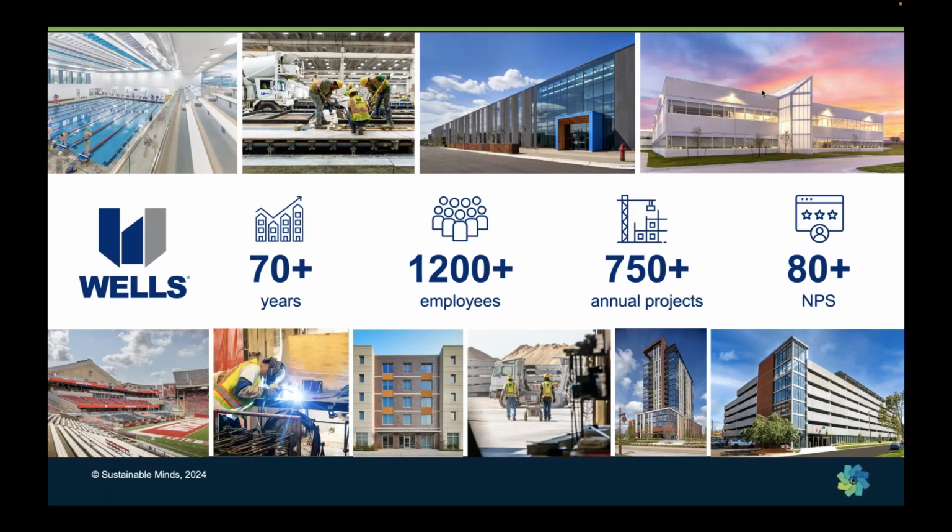There we go. As we started our journey on sustainability, one of the things we came away with is that we have 1,200 employees who have a vested interest in sustainability. So we've been around for 70 years, but the sustainability portion of our business and our focus has really developed in the last 5. One of the takeaways from our process of working with Sustainable Minds is that we have 4 key tenets that we've looked at now and focused on by each one of our facilities.